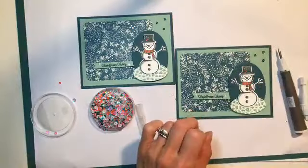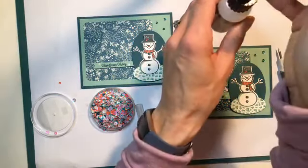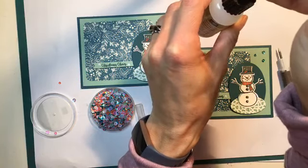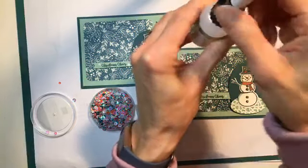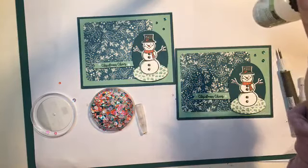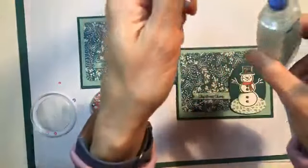Is the fine tip glue pen more like clear Tombow? Honestly, Marianina, I don't know. Maybe, as long as you could get a fine tip. I have that aqua. Are you talking about the aqua Tombow? This one, aqua. I don't think this tip would be fine enough. Maybe though. Yeah, you could probably try it.